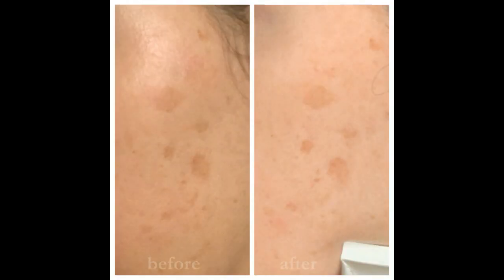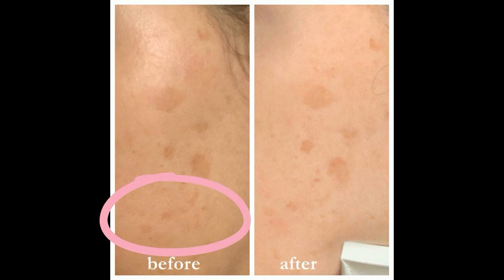Now, at the bottom of my cheek, I have this almost like horseshoe, like U-shaped area of melasma. It's like a galaxy of hyperpigmentation. In my after picture, I definitely feel like it looks lighter. The area is broken up a bit, so I'm really seeing some lightening with this. So this azelaic acid ingredient really does some great things for melasma and dark spots.